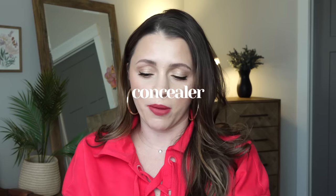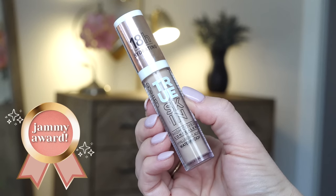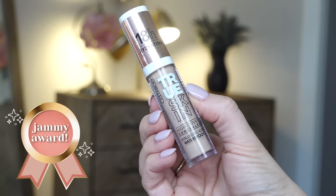So I also have two concealers to talk about. The one I'm wearing today was a Jammy Award winner last year too. It's the Catrice True Skin Concealer. You can get this on Amazon. Catrice used to be sold at Ulta. It's no longer, but it's like $7 on Amazon. I think all of the shades are there. I wear the shade Number 10 Cool Cashmere.